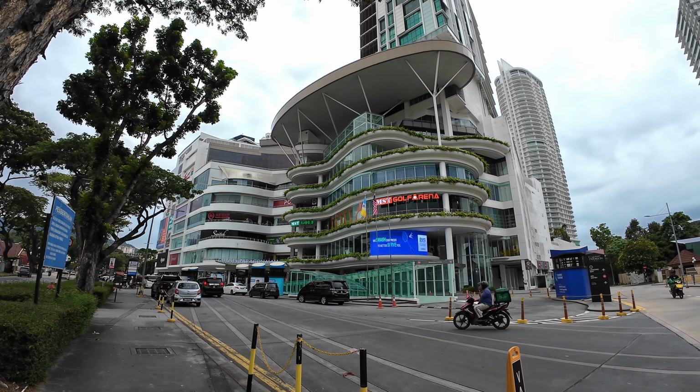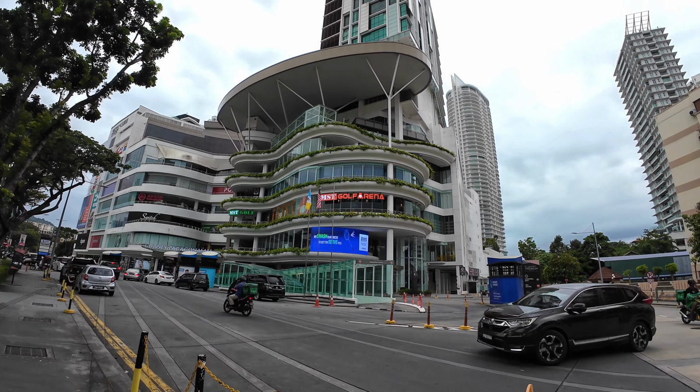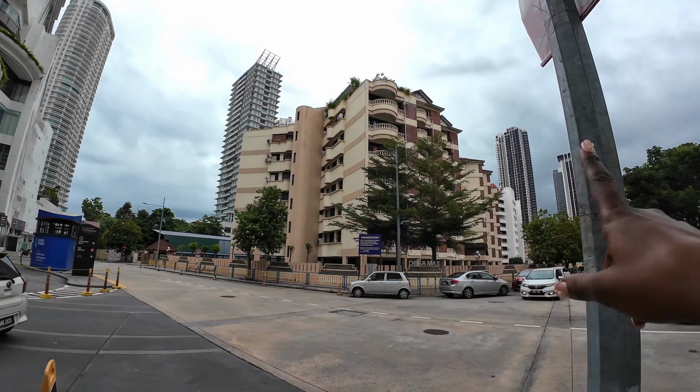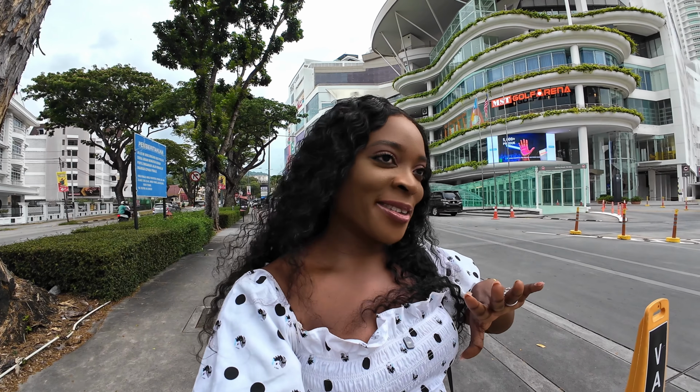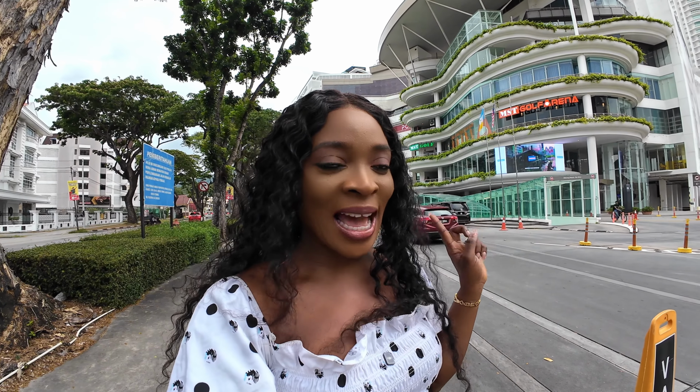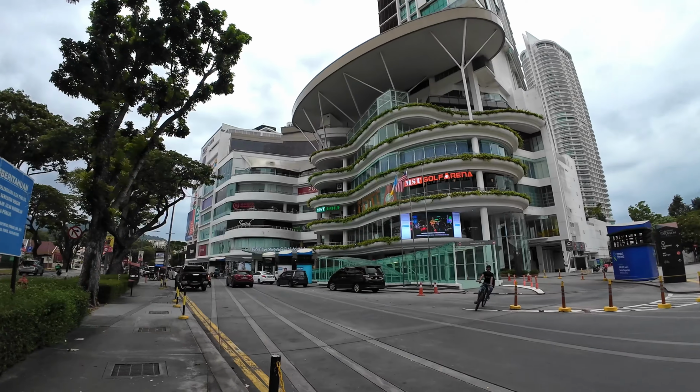It looks so beautiful. There are so many apartments in this area. I guess if I were to live in Penang, this is the area I would live. But let's go into the mall. If we have time, it's getting dark. I don't know. We'll see if we can explore this area. If not, we're going to do it next time. But let's get into the mall because I have something I really need to buy.